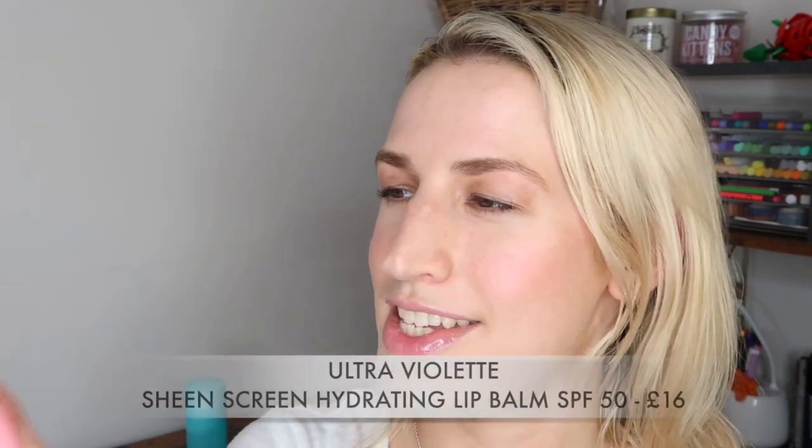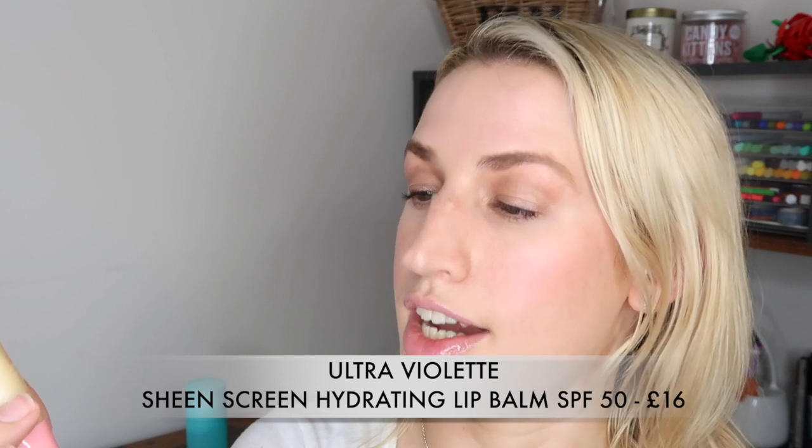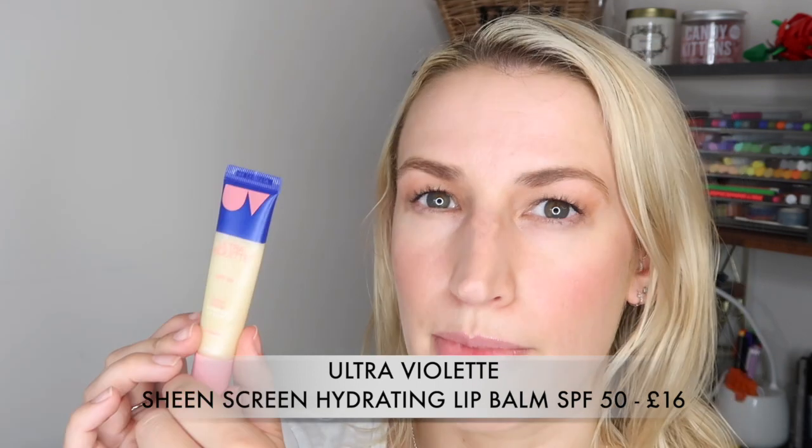Then I've got an SPF lip product. This is the Ultraviolet SPF 50 Sheen Screen Hydrating Lip Balm, and this one is in Shimmer. You can get these coloured as well, but I went for a plain one simply because I didn't want to put a mask on, take the mask off, and then have colour everywhere from wearing a coloured lip balm. So that's why I went for sheer.